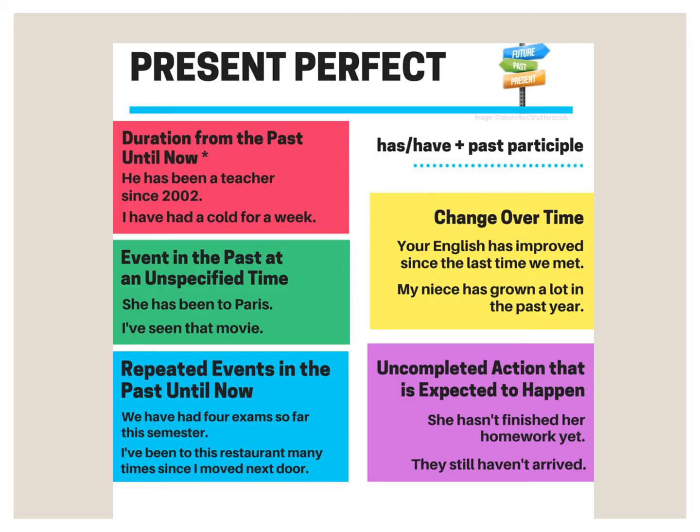In the image, you can observe the structure have or has, depending on the subject that you have, plus the main verb in past participle. And we have some uses here. Duration from the past until now. He has been a teacher since 2002. I have had a cold for a week. And then you have change over time. Your English has improved since the last time we met.